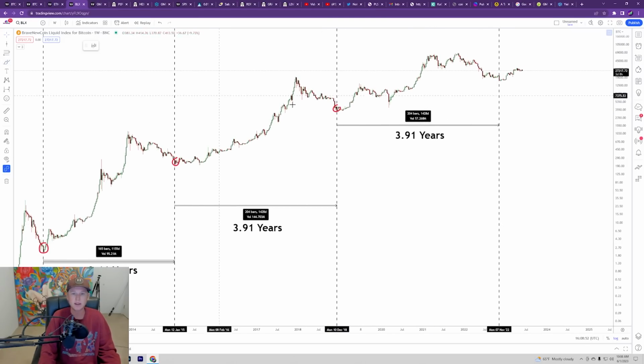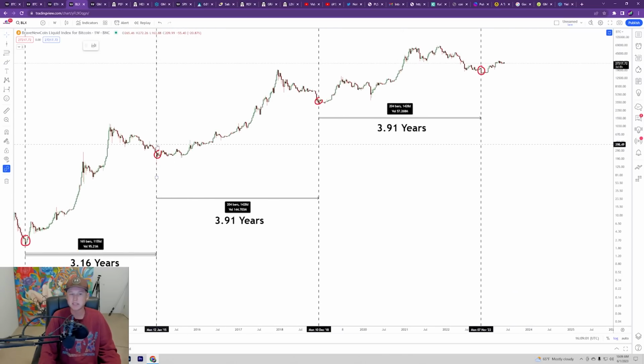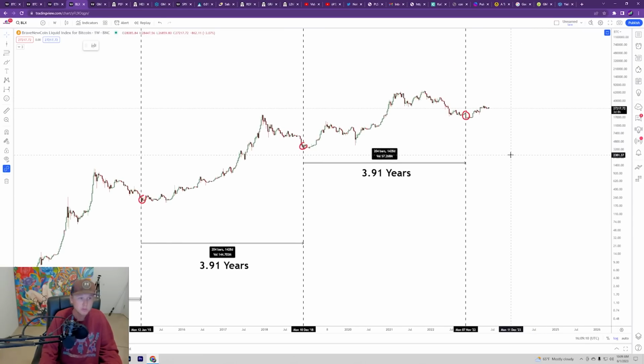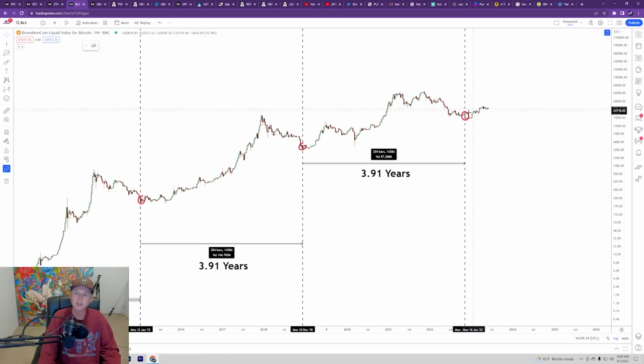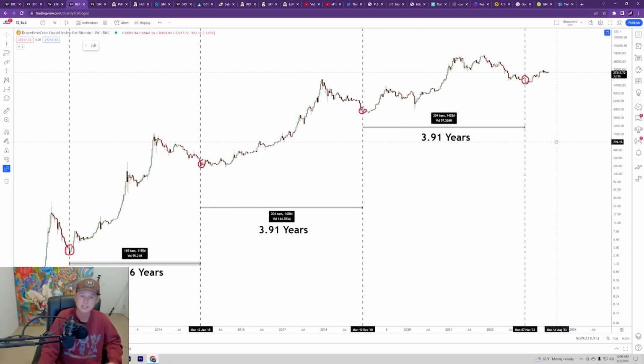Now, in the same way that we got this data point in 2018, we got our secondary data point here after the FTX collapse. And if you guys notice, the same exact distance from our bear market bottom in 2015 to the bear market in 2018 is also the exact same distance from the 2018 bear market to the 2022 bear market bottom that we just went through, being the FTX collapse. So if you're looking in here and you're noticing a very obvious pattern, that's why I'm telling you guys that we should probably stick to this, because I don't find a more accurate form of analysis inside of the markets.